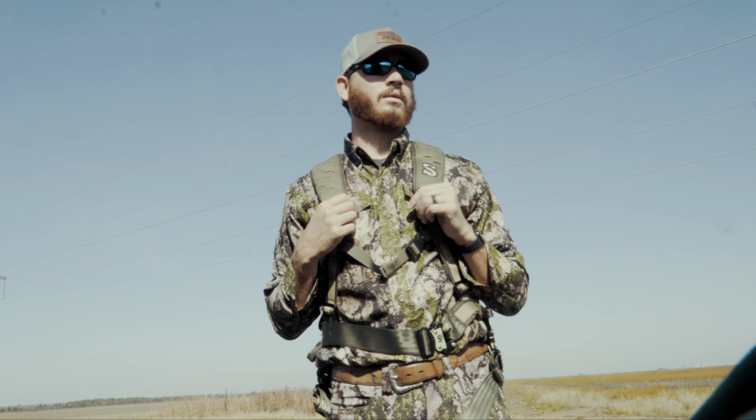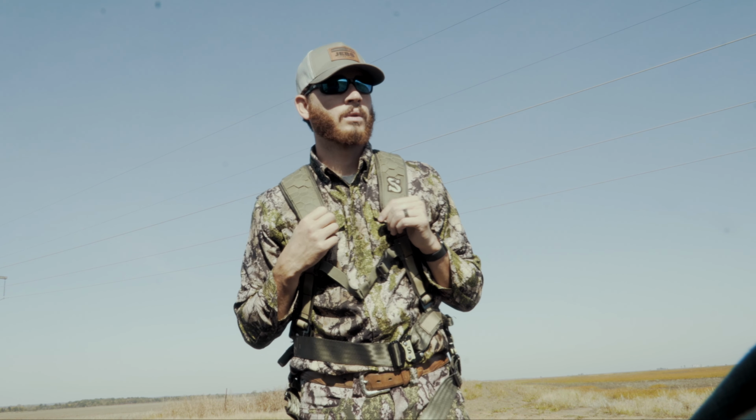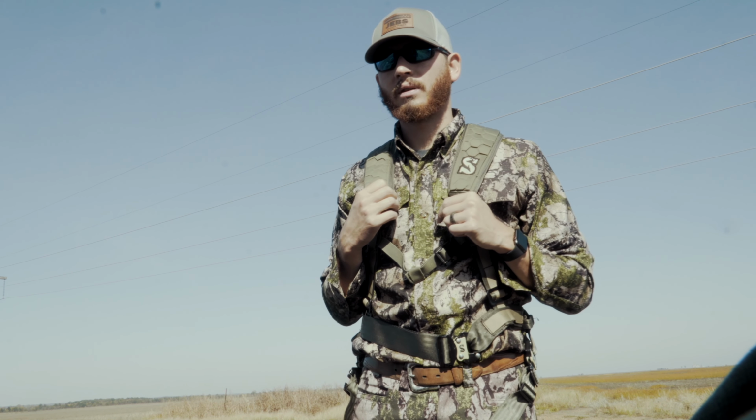It's already 2:30, so we got about 30 minutes until I'm wanting to be completely set up. I like to be in there by about 3, and then have about an hour of peace and quiet, and then let these deer start coming in about 4, 4:15. So I'm gonna pull the bow back a few times and get dialed in.